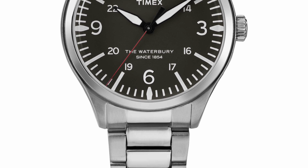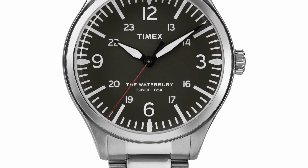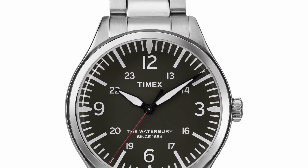Quartz again, Indiglo backlight, 50 meters water resistance. Priced at $100, it's very difficult to beat indeed. Clean, simple stainless steel case. There is a date version, although I've got to say the no date is my pick of the bunch. I just think it has that clean balance to it.